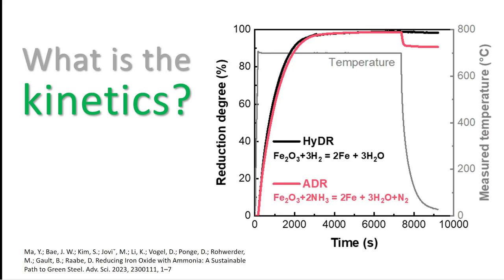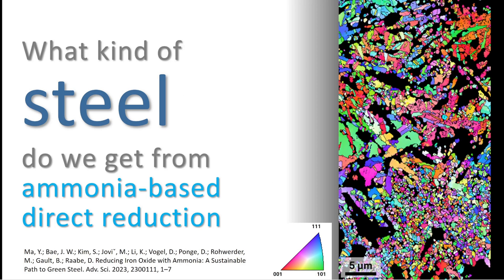Now, what is the kinetics? We see in this overview diagram that the use of ammonia, that is this red curve, reduces the iron oxide at the same rate as a direct use of hydrogen only. That means we have no loss in reaction kinetics. The next question is, what kind of steel do we get from ammonia-based direct reduction?